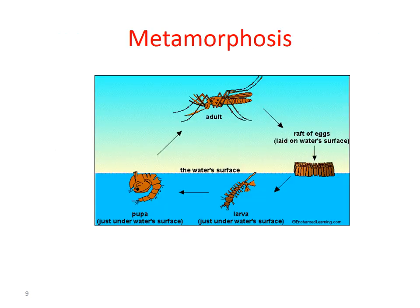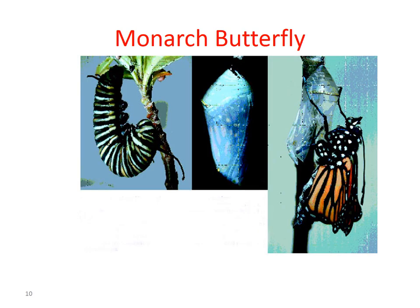And this diagram just shows you one example of a metamorphosis cycle. This would be the mosquito, and it lays its eggs in the water. The larva and the pupa live in the water and then hatch out and become the adults. Monarch butterfly, different type of metamorphosis, but it goes through its own larval and pupal stage.